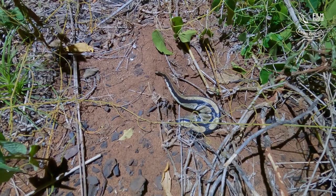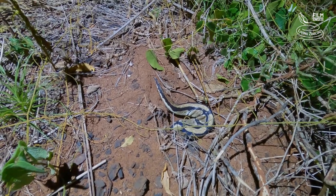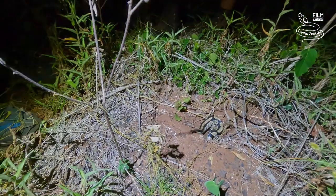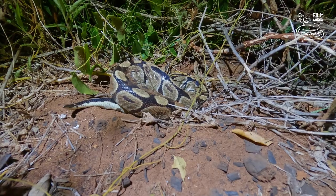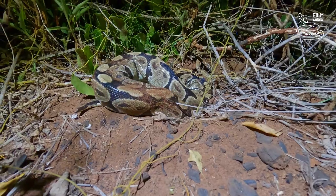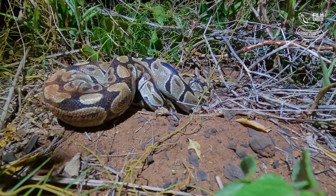This is interesting, because the hole is maybe not big enough. She might even still come out. We might see some natural behavior. Looks like she's going back. I'm curious, what is she going to do? So we just released this ball python, and she went straight into the hole, almost whole body, but then the hole is probably not big enough, so she's reversing back. She realized she can't hide there.